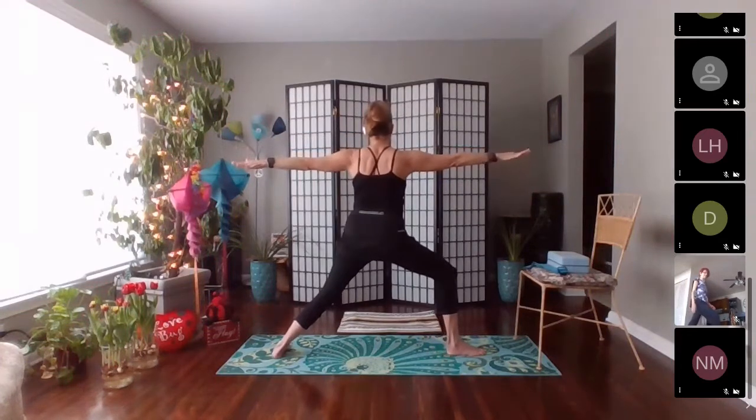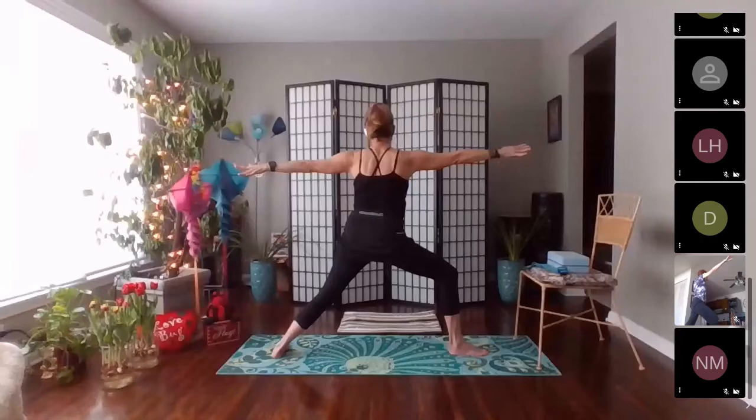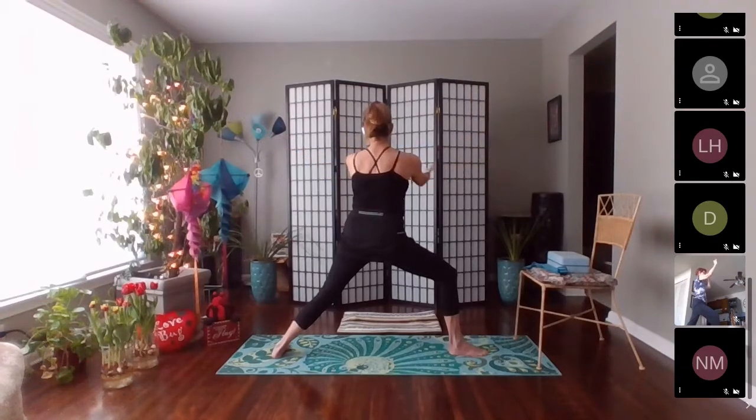So take a minute to get that posture, get your stride length, check your form, make sure your knee is tracking over that front heel. Then open the arms out into your goalpost, pull the shoulder blades back. And then as you exhale, wrap your left arm on top of your right, either reaching for your shoulder blades with your fingers or coming into your eagle arms.